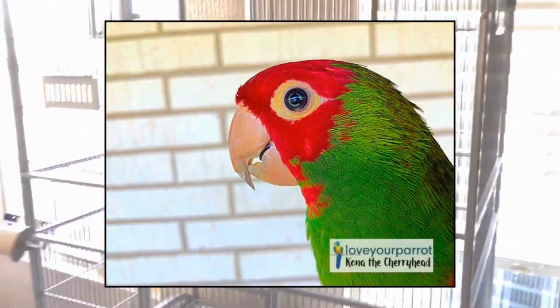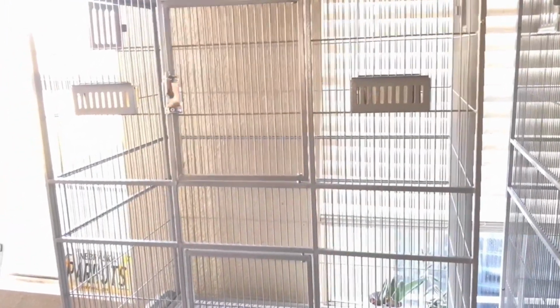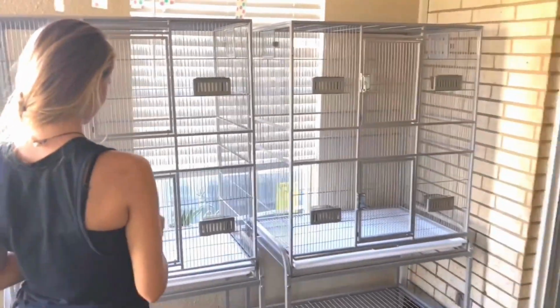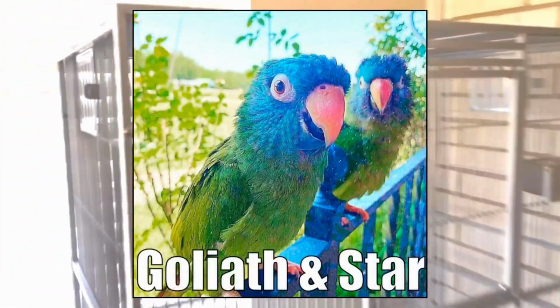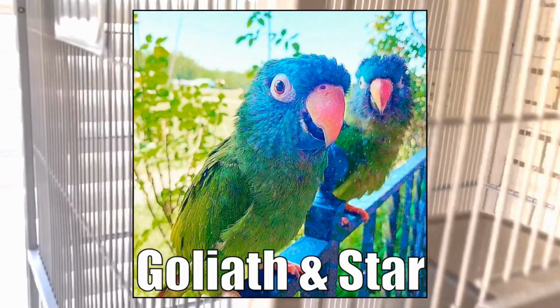Okay, so this is Kona's cage. And that one can just go across for Kona. So we're going to do Kona, and then the blue crowns are going to be right next to them. This was a very highly recommended cage. It has very sturdy metal.